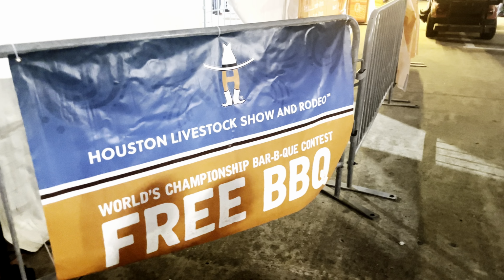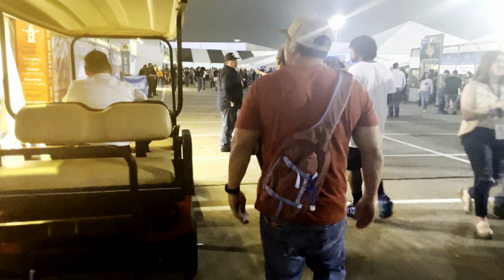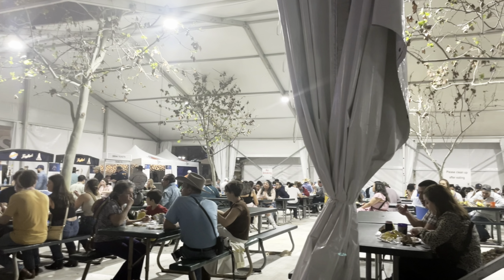What you'll want to do is look out for the signs that are marked free barbecue. There will be an entrance to a large white tent with a covered outdoor area where they will hand out barbecue plates. I didn't notice them scanning tickets, so I'm guessing you can pick up as many plates as you like.